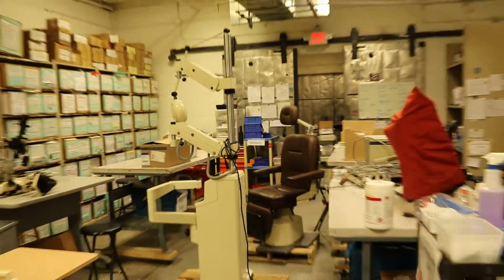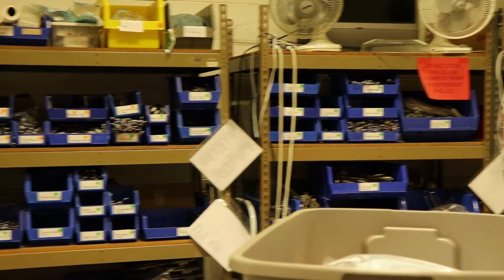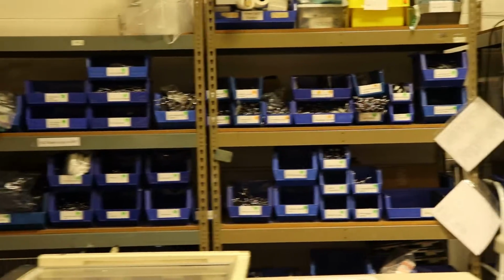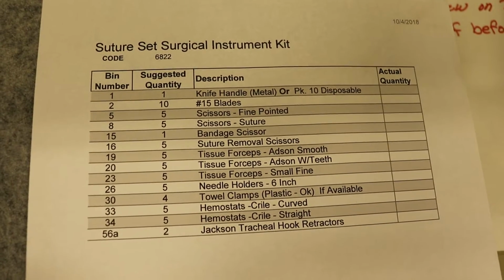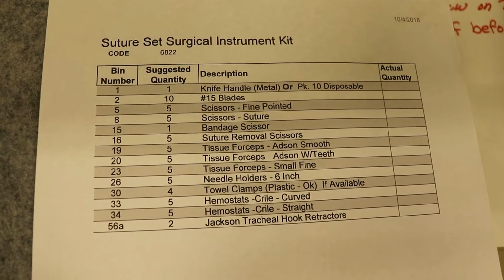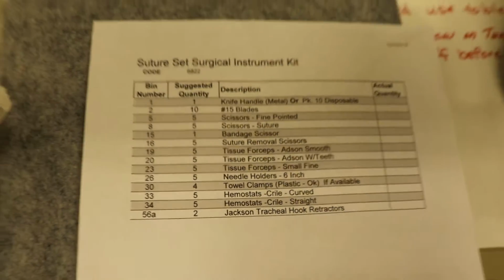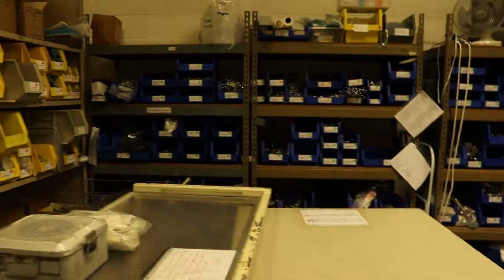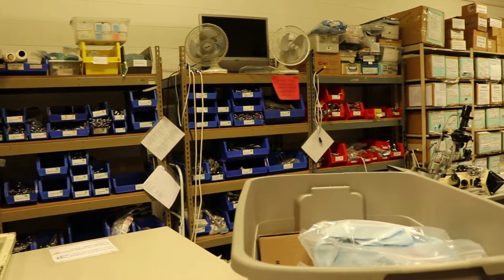Here's a room for the surgical tools that come from kits that are unused during a surgery. For example, this is a suture set surgical instrument kit. On the far left, there's a bin number and a quantity. These blue bins all have numbers, so if you volunteer and are assigned to this room, you could easily put together a kit. This is a very critical room.